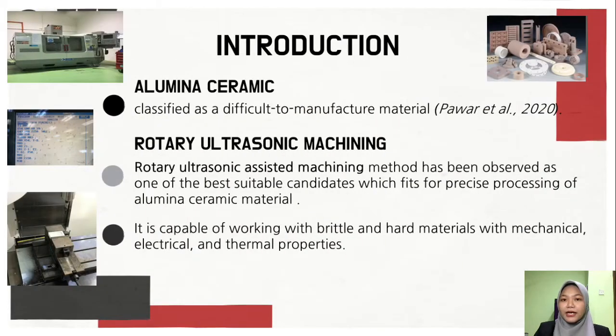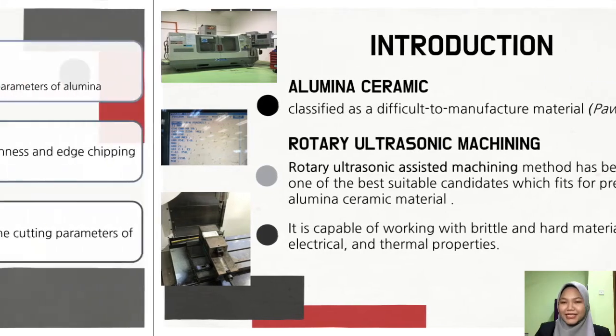According to Power and others in their study in 2020, alumina ceramic is classified as a difficult to manufacture material because of its high hardness, electrical conductivity, and low thermal conductivity. On the other hand, the rotary ultrasonic assisted machining method has been observed as one of the best suitable methods for the precise processing of alumina ceramic. It can work with brittle and hard materials with mechanical, electrical, and thermal properties.